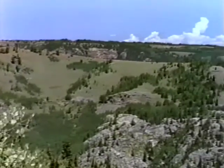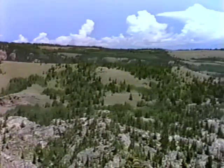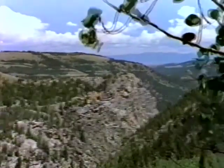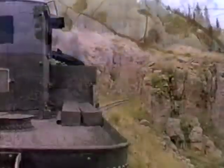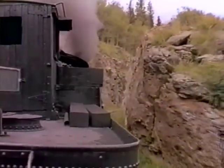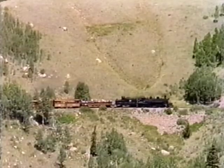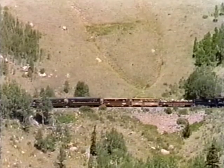Toltec Gorge also provides one more grand vista for passengers and more twisting track for the Mikes. A tender shot provides some exciting clues that we are approaching Rock Tunnel. This tunnel is east of Osier at milepost 315. From across the valley, the Mike and train seem dwarfed by the hills as we approach Rock Tunnel.